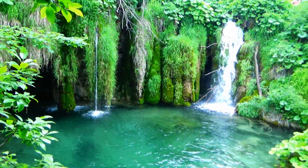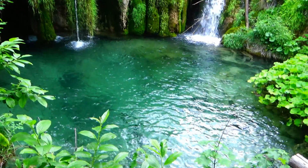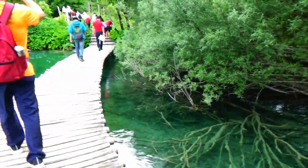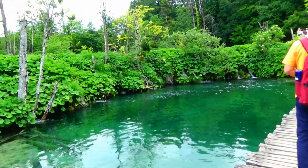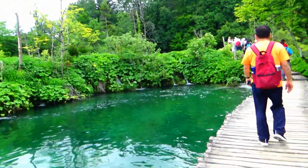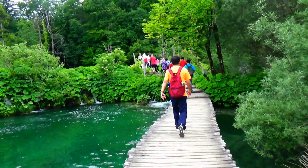Wow, look at this waterfall. The water is so clear, you can look at the bottom. Wow, this place just looks amazing. It looks fake, but it's all natural. It was just here and they found it, just built steps over it. I mean, it looks so fake, but it's real.